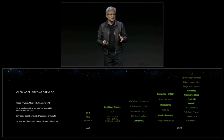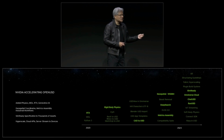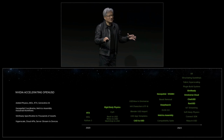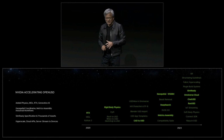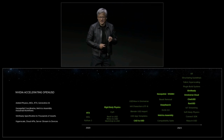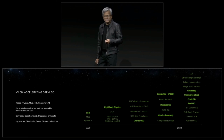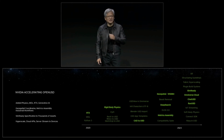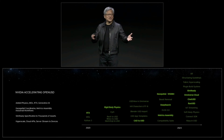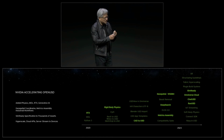We added CAD to USD, connecting USD to a whole new industry. We made it possible to understand geospatial data, to recognize and comprehend the curvature of the Earth. We integrated it with an AI runtime, as well as a framework to build generative AI. For example, the deep search that we showed you, ChatGPT or ChatUSD that I'll show you in just a second. We extended USD for assets that are physics accurate, physics aware.